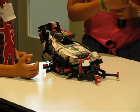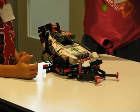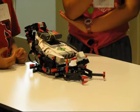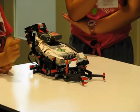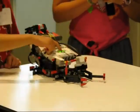So go ahead, tell us about your robot and your names. I'm Zoe. And I'm Toby. Cool. And this is a Lego robot. Lego Mindstorms? I think so. Yeah? Cool. All right, so go ahead. Are you going for phase 1 to go to one end and then back?